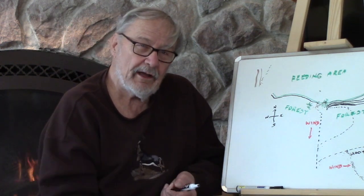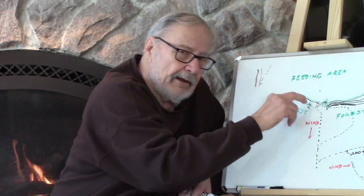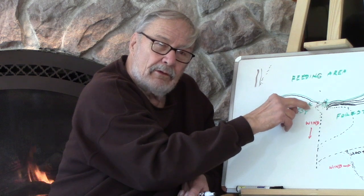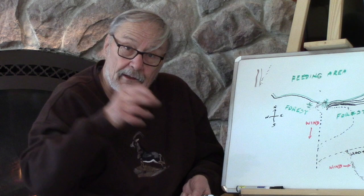So eventually the deer that feed here come to realize this is a dangerous place, and you're gonna have to find another spot. But you could maybe get 1 to 3 years of good hunting on a spot like that if it's back in the woods a little ways.